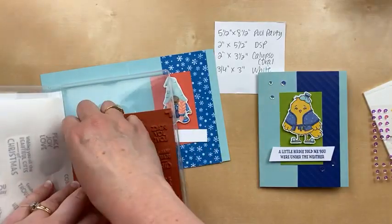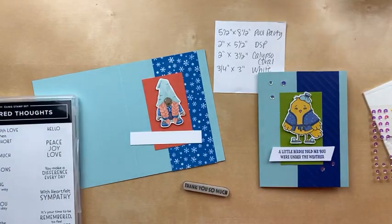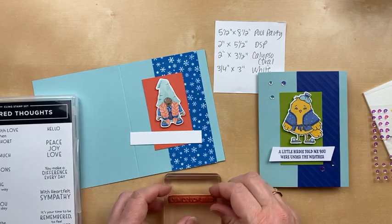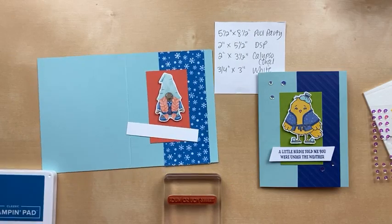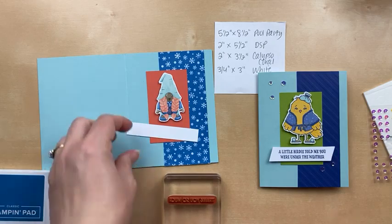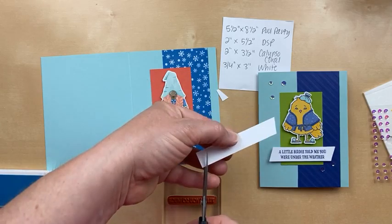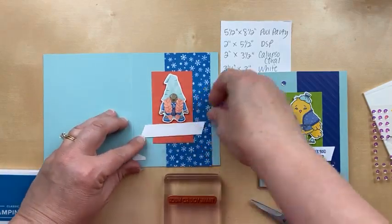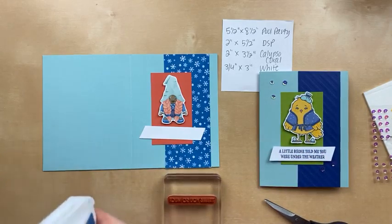So I'm going to use the thanks so much, and I'm going to stamp that onto our little piece. And I think the better match here is Pacific Point. So I'm going to use Pacific Point ink. And before I do that, I think I'm going to do some cutting. I really like how this one has some angles going on. So I'm going to do the same kind of angle. And honestly, I'm just eyeballing it. So no special trick there. I just cut off the sides.